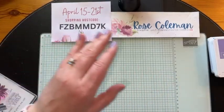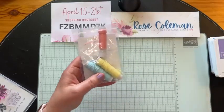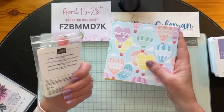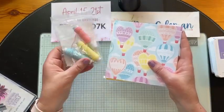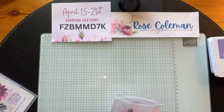Also today I'm going to feature the Baker's Twine 3-color pack, which goes with this. It's a perfect match. You can get this right now as well. And this is carrying over. So the twine's carrying over, the paper is not. So just wanted to mention that.